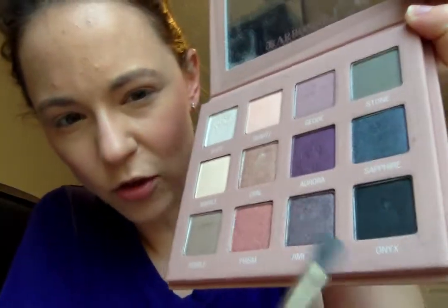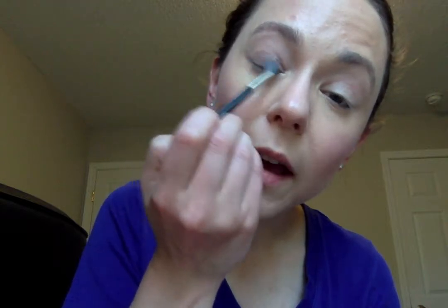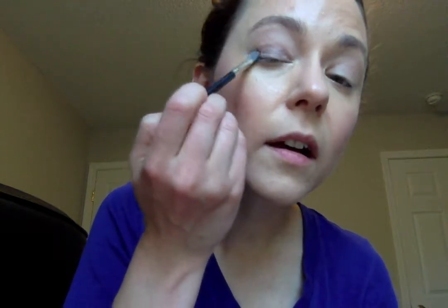The next thing I'm going to use is amethyst. Now, it looks pretty dark, but it's really not. So I'm going to use my same brush for the moment, just buff it off. And I'm going to put a light layer. I'm just tapping it right there. I'm just going to put a light layer on my eyelids, okay? So that one that looked kind of dark, can you see? That's all it's giving me.